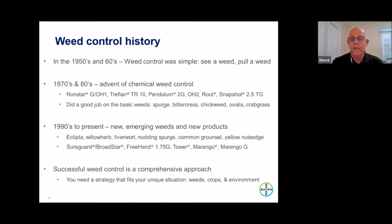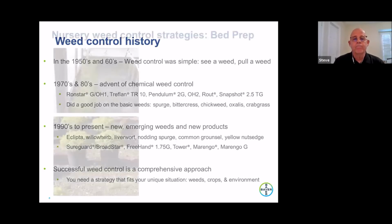And also your environment's going to be different. You know, Oklahoma's weed problems are a lot different than what we encounter in Southern California or up in the Pacific Northwest, for example. So you need to select a comprehensive approach, and I'll address some of this a little towards the end and try to give you some thoughts on weed control strategies and programs specifically for Oklahoma, but we'll talk about those in just a bit.